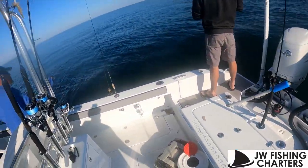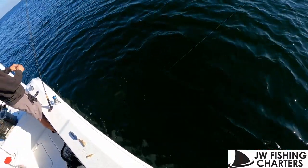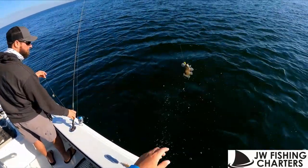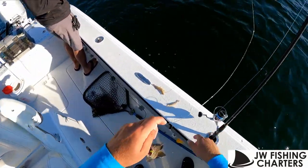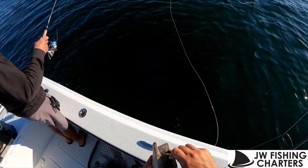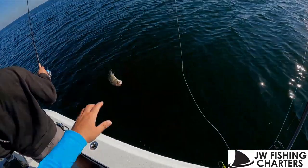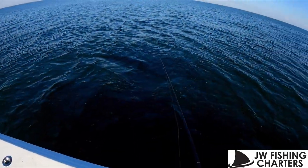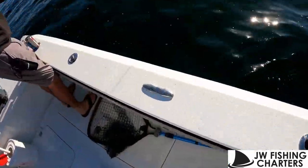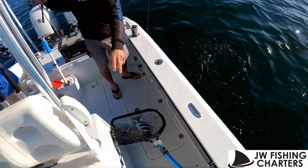Oh, he broke it off. That's a sheep. Yeah, feels like a good sheep. Probably a sheepshead right beside me. Yeah, it's a grouper. It sounds like a semi truck off in the distance. There he is. Not real big. Finally.